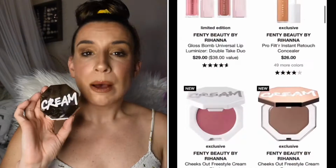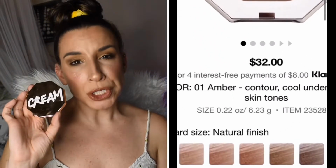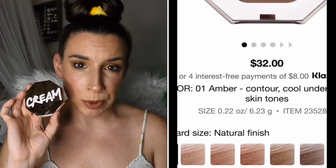So far, I've seen a lot of people compare the size of this blush to the cream bronzer that launched from Fenty at the exact same time and compare the sizes. By comparison, the cream bronzer retails for $32 and it contains 0.22 ounces of product or 6.23 grams.